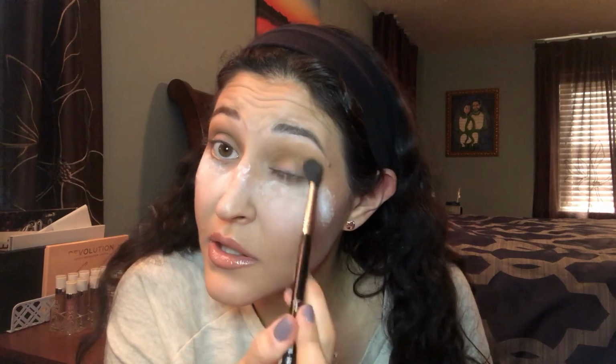Shadows are so nice though, I'll tell you. They're really, really nice. And I'm gonna make sure and bring it really far into the inner corner just because then, you know, we'll get that halo eye. And if I get too messy, I can always clean it up, but that's what I'm gonna do. I feel like their shimmers get all the attention because, I mean, you saw them. But the mattes are really nice too. I mean, look at this. This is very, very nice.